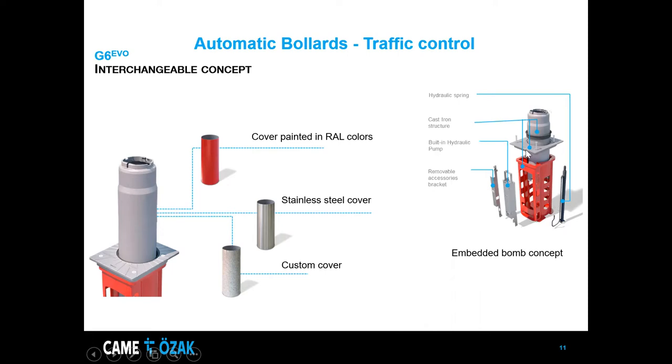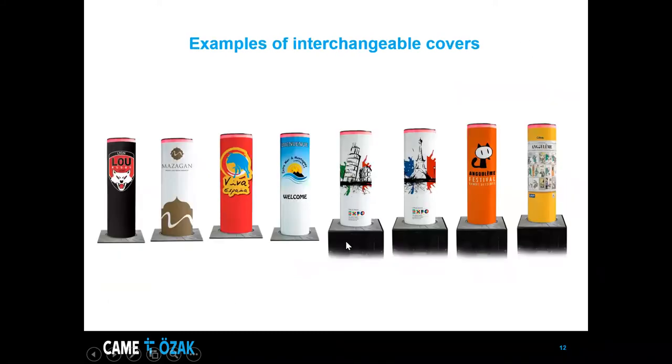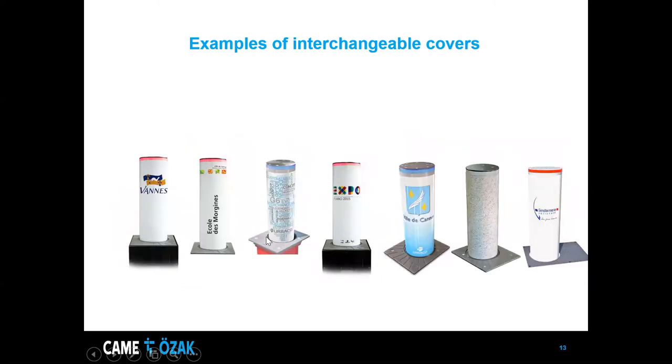Then we have the cast iron structure, this is called the monoblock. This right here is called the monoblock, this whole device. Right here we have the built-in hydraulic pump and the accessories bracket, which is where we have a couple of bulbs, and also we have upper and lower limit, basically to indicate when the bollard is up and when the bollard is down. And here we show you a few samples of the custom made sleeve. Other samples as well.